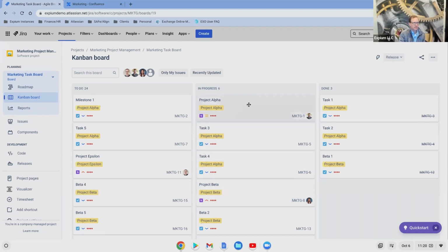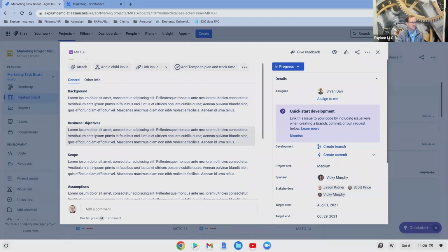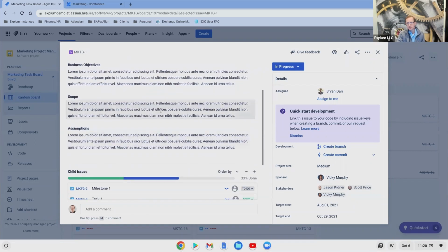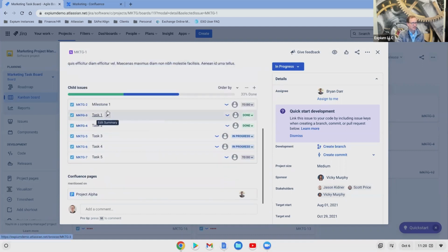And if I go into one of these epics, click on one of these cards, I see the view screen, and I can see a lot of information here. I can see some custom fields around the background of the project, the business objectives, scope, assumptions. Again, you could set this up exactly the way you want to set it up. I can see the children issues. There's a milestone in here and a number of tasks that need to be completed to complete this overarching project.